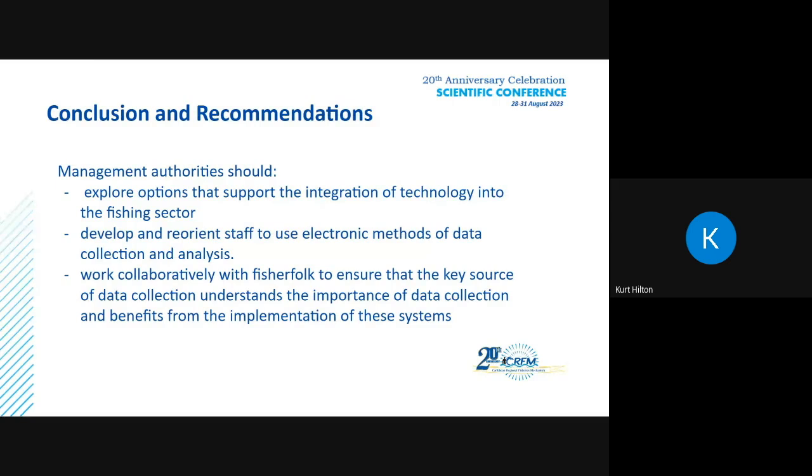If I can make some recommendations: management authorities should explore ways in which we can integrate technology into the fishing sector. There are many other options. It is free for exploration. Develop and retrain staff to be able to use the electronic methods of data collection and even participate in data analysis using R and the scripts, because once it is prepared, it will be available for use by anybody who can read through the script.